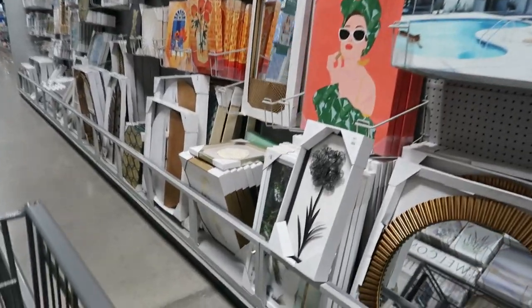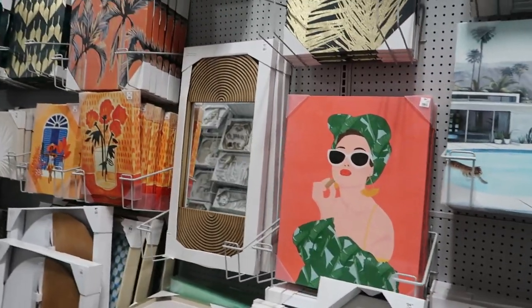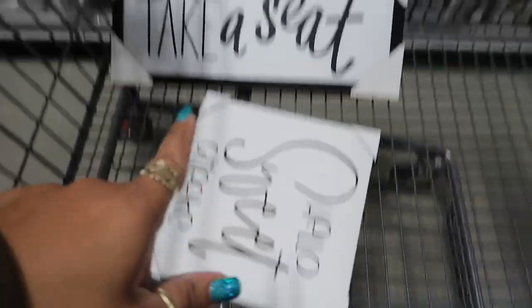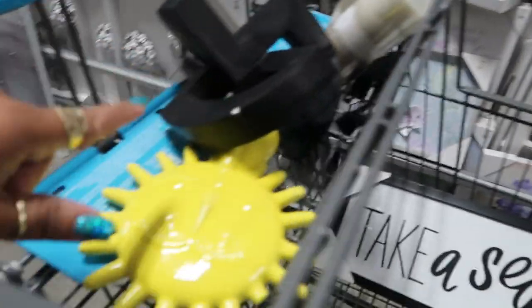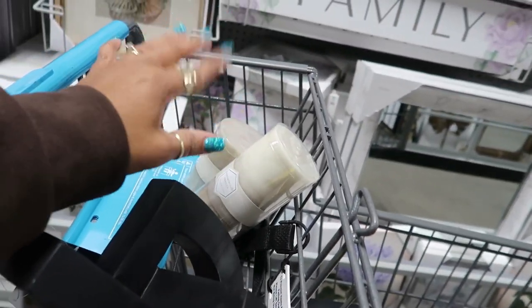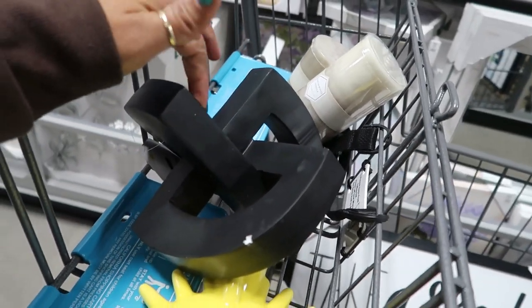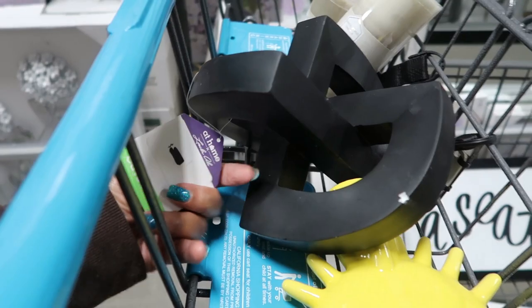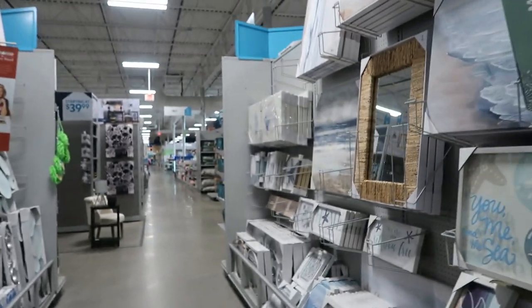All right, you guys, I think that might be it for today in the at-home store. I'm gonna get these two. Hello, sweet cheeks, take a seat. I picked up two candles I need to put somewhere in the house on my candle holders. I'm gonna just ask, what's the blackout for? Like, I don't know, how much is that? Is it clearanced out? How much is it? We'll see when I get up to the register, but for now, that's it.